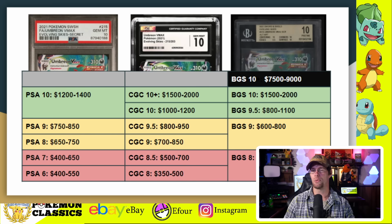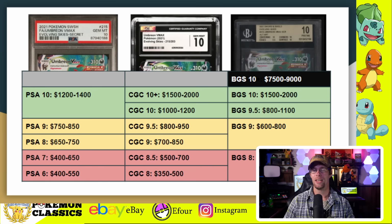Now, to be fair, these were all individual listings that sold recently, but when scraping data from the last few months and taking overall averages, this is what the categories end up looking like. And you can see how the four tiers end up emerging organically, with the BGS Black Label 10 Pristine selling for $7,500 to $9,000. It really is in a whole world all of its own. Then in the green, we have what I would consider the Gem Mint copies selling for a bit over $1,000 and for as much as $2,000 in that CGC 10 Pristine and BGS 10 Pristine as well, the gold label one.